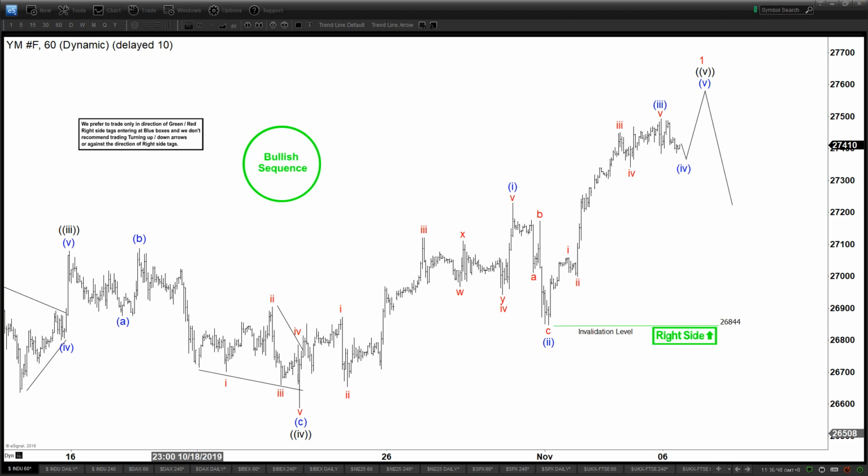My name is Henry and today is Wednesday, November the 6th, and the time is 3:30 a.m. GMT. So today we'll be looking at the chart of the Dow.